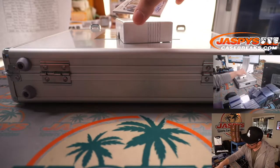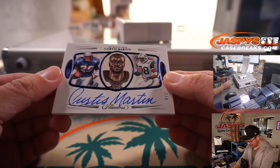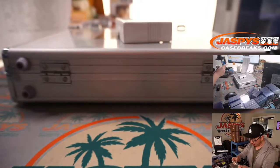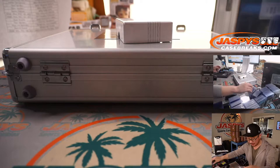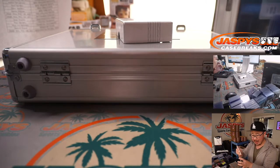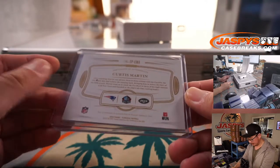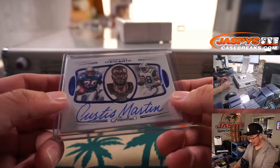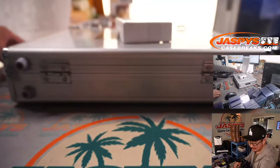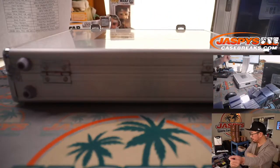And we got a Curtis Martin, 1 out of 3. But it's Patriots Jets Curtis Martin. One happy person, one sad person on this randomizer. We've got Aaron has the Jets, and Kohei has the Patriots. Gotta randomize it. One happy person, one sad person. We'll figure out who that's gonna be at the end. All right, now your encased cards.